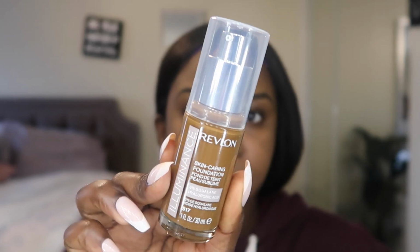I think in the past in makeup reviews we're like, oh my gosh, new foundation, I love it. I don't love this one. I love the Revlon COLORSTAY. I'll link some videos for you guys to check out. If you do have dry, normal, or combination skin, I would definitely give this one a try. But if you have oily skin like me, you might want to skip out on this one.